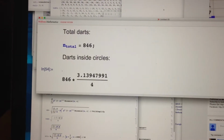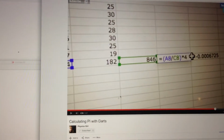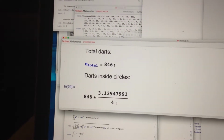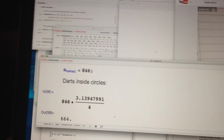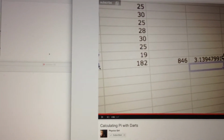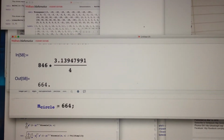So if the total of darts is 846, then I can get the darts inside of the circles by looking at the value that appears in this cell here after I play the video just a bit. There, 3.13, etc. So that's the number that I put in here. I divided it by 4 to account for that pi over 4 factor, and the 846 is just n total. So if I evaluate that cell, I get exactly 664. And if you look on the screen, you can see there seems to be a 4 in this cell, so that checks out with the number 664. So the conclusion then is that the number of darts that landed inside of a circle is 664.